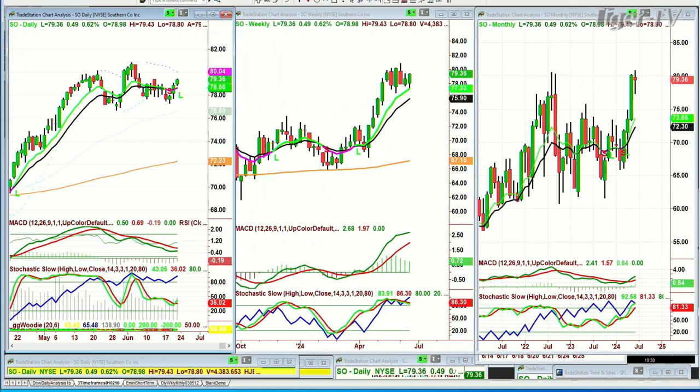Anyway, SO is trading up 49 cents at 79.36, holding very nicely. I'm going to make a note, this is probably the better one. I don't know which part of the energy area it is, electricity, or I don't know, but it's holding very nicely. Now let's go to the next question that came in.